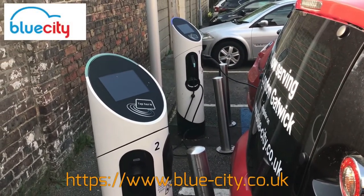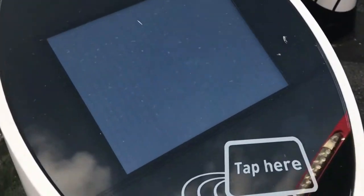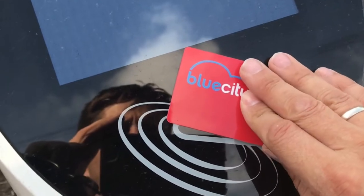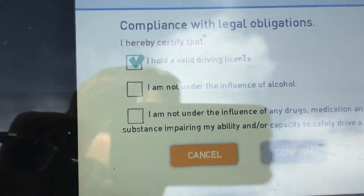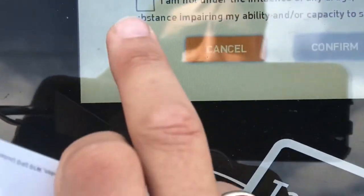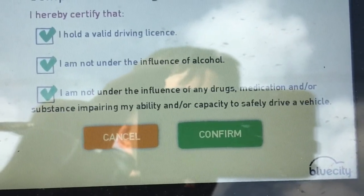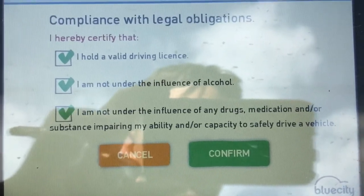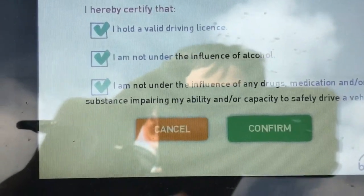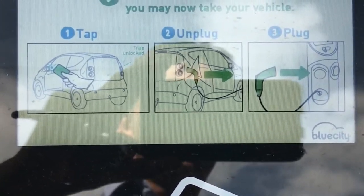So now let's have a go with the other charger and see if we can activate and drive away a BlueCity car. So here goes the card. Enter your PIN. Okay. I put my PIN in and it's asking me, do I hold a driving license? Yes. I'm not under the influence of alcohol, definitely not. And I'm not under the influence of any drugs, medication or substance that can impair my ability and capacity to drive a vehicle safely. Well, I'm happy to say I'm none of those things. So here we go, confirm. Right, and it says my request is now being processed. Your rental has begun, you may now take your vehicle.